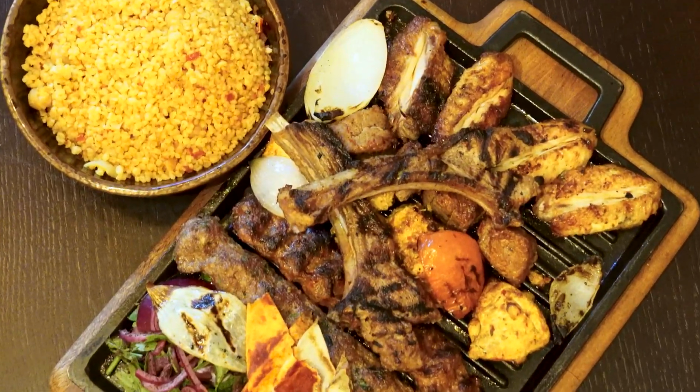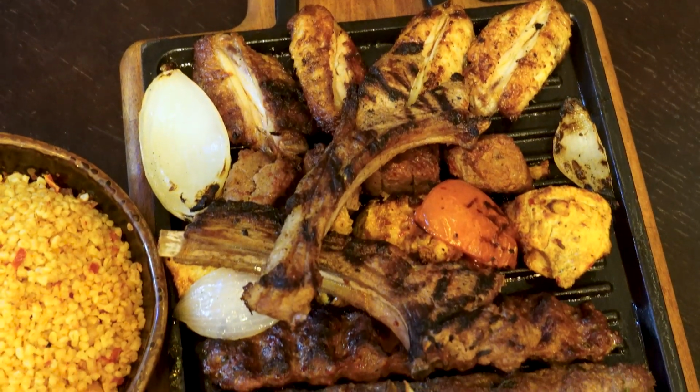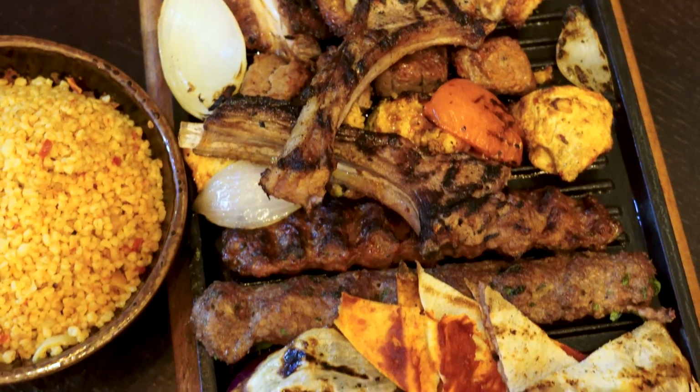That's very, very well cooked. The quality of the meat also comes through. What's important with lamb chops is that they're cooked well, but not overdone, so they become chewy. This one's still tender, and the fat's rendered out perfectly, and the smokiness definitely comes through.